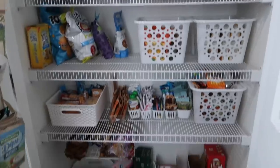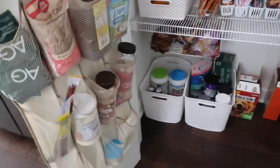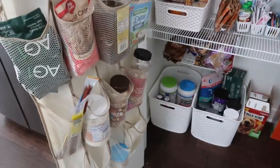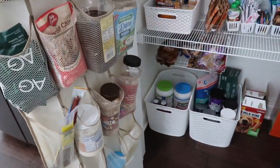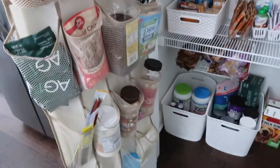Oh, you guys, it looks so much better. So much better. So much more room too. And this is one of my best tips to utilize space. If you have a smaller kitchen, utilize these as a shoe organizer. And you can store all of this random stuff.